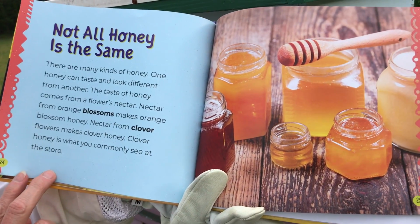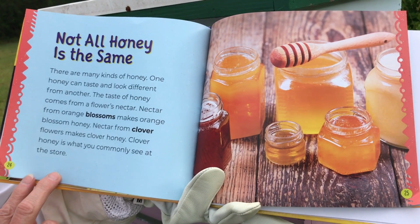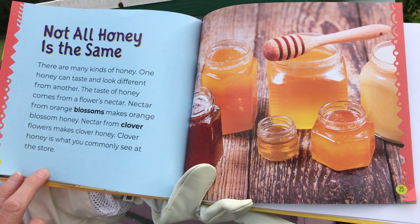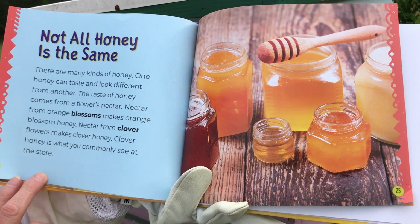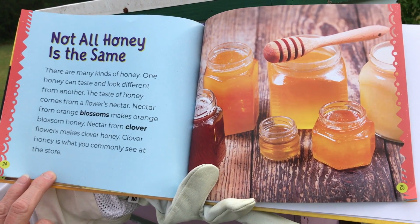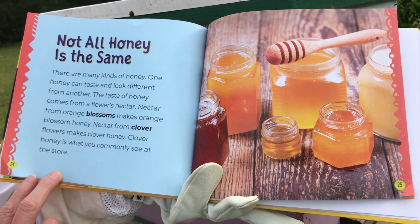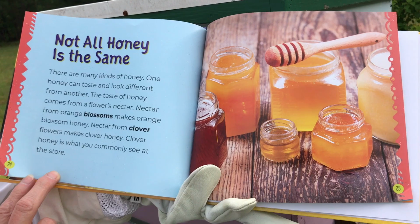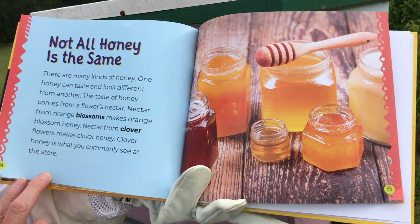Not all honey is the same. There are many kinds of honey. One honey can taste and look different from another. The taste of honey comes from a flower's nectar. Nectar from orange blossoms makes orange blossom honey. Nectar from clover flowers makes clover honey. Clover honey is what you commonly see at the store.